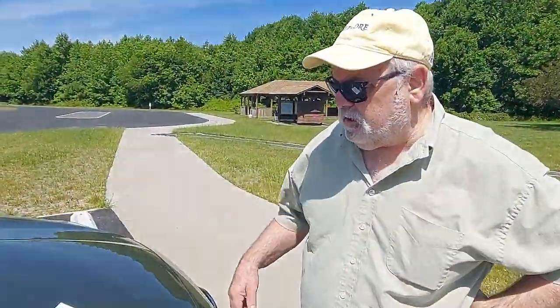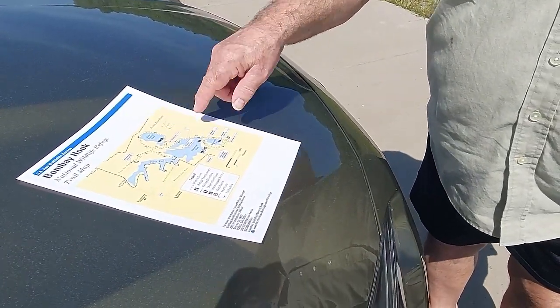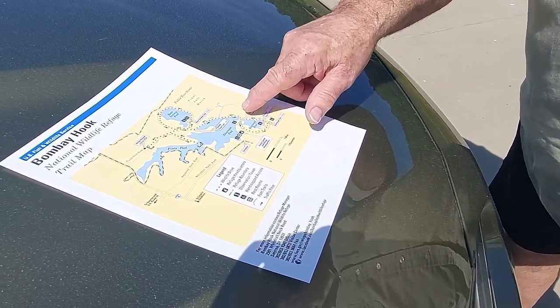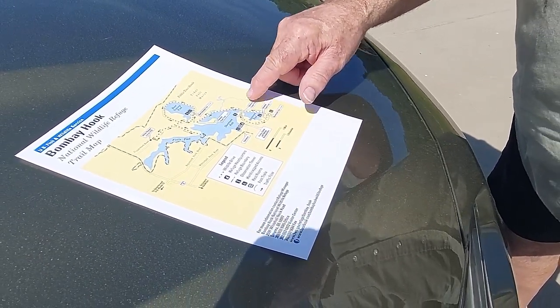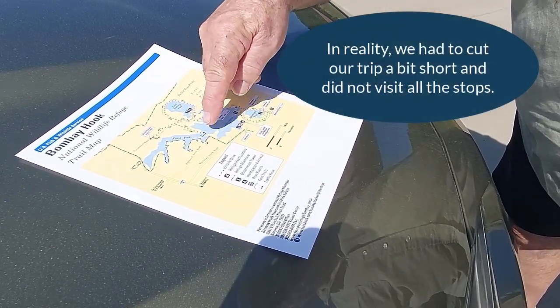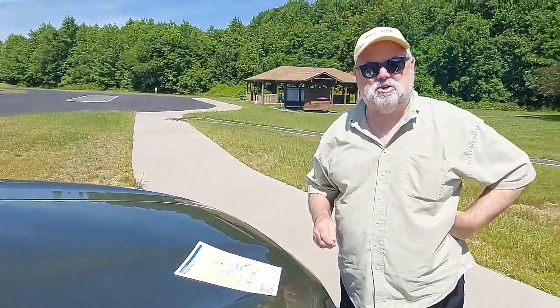Okay, so here we are in Bombay Hook National Wildlife Refuge Trail, and this is the map. We're going to start here, and you go around, and these are all the sites that we're going to visit today, and we're going to loop all the way around and come right back to where we are now. Okay, I hope you enjoy it.